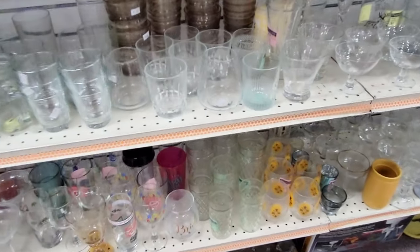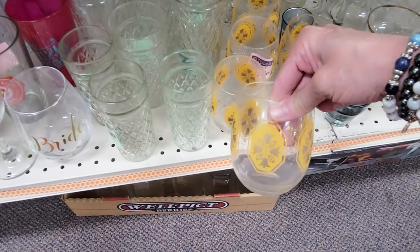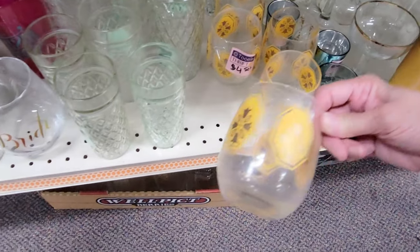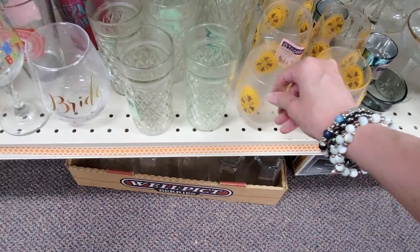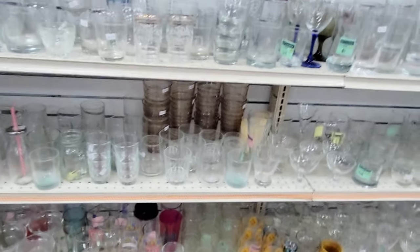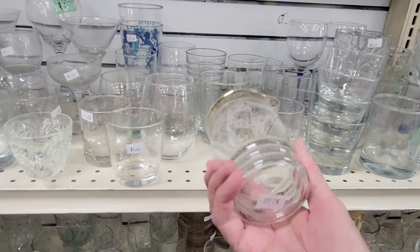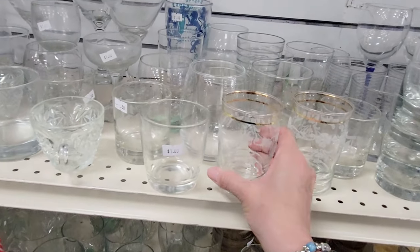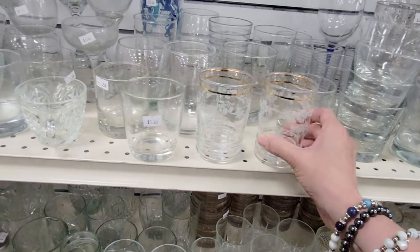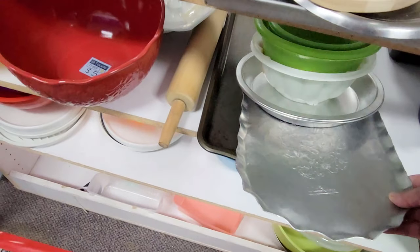Here in the glasses, there were some older looking ones like these, but they were kind of not in good shape. And they did only want $4 for the set, but I kind of looked them up, they weren't going for very much. Now these, I have similar ones at home, and I have a set of four already, and they're wearing off here. And I think they wanted $2 a piece for them because they are vintage.